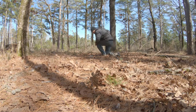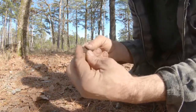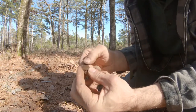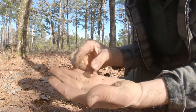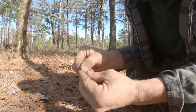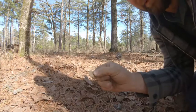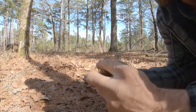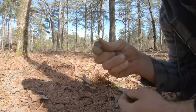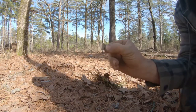I just found a coin. Oh. I think it's a coin. It might be a button. No. What is this thing? If that is a coin, it is rusty. I can't get anything off of it. Let me clean it up for a second. Yep. It's a penny. Indian. 1906, I believe. Yeah. 1906.